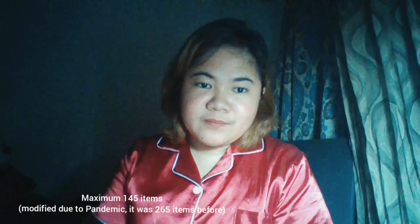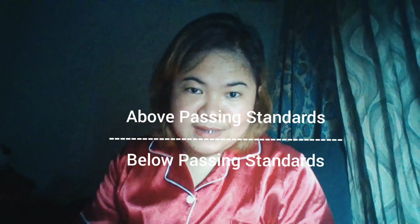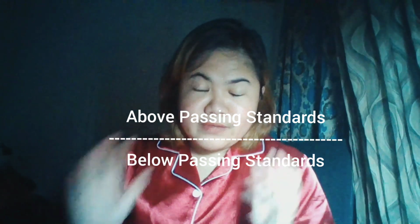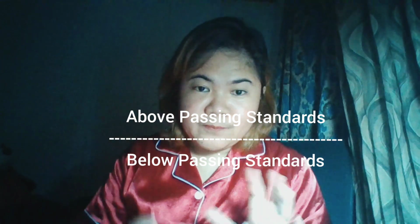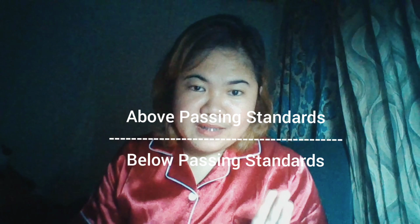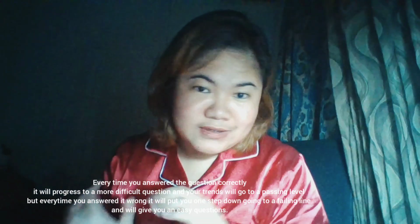As of this time, the minimum number for NCLEX is 75 items and the maximum number is 145, because they modified it during this pandemic. Imagine that this is the line or the graph for your NCLEX exam, and above here is the passing line and below here is the failing line. Your first question will be on mid difficulty level. If you answered it correctly, your next question will progress to a more difficult question. The more correct answers you get, the more difficult your questions will be.